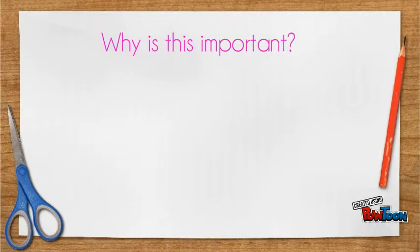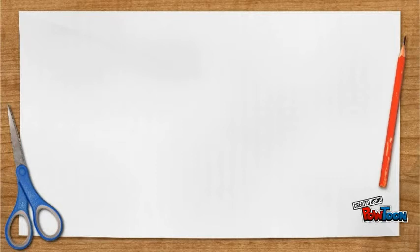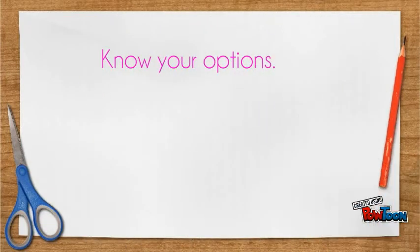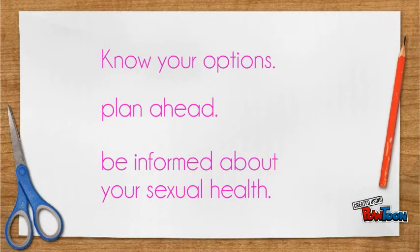So why is this important? What is our take-home message? Emergency contraception works best if it is taken as soon as possible after sex. So it is important for you to know your options ahead of time so that you know exactly what to do if an accident happens.